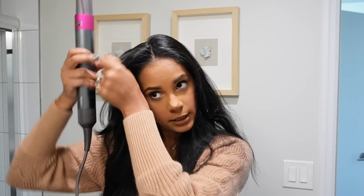I let my hair air dry, and this is how it looks. So I'm going to quickly curl it with my Dyson.